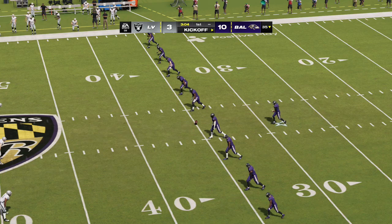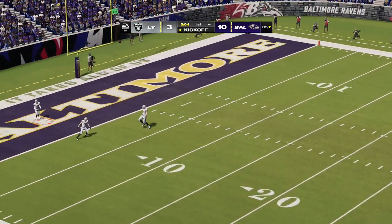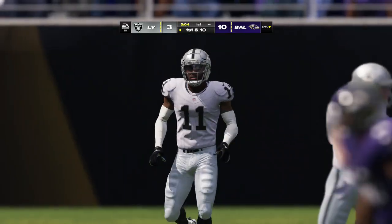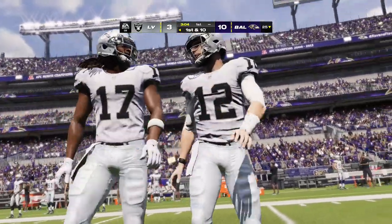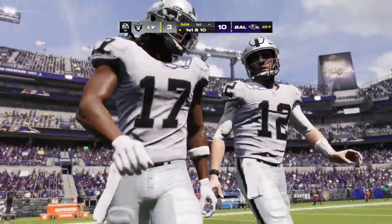Tucker now following the made field goal, set to kick it away. And he'll decide to not bring this one out as their drive will begin at the 25. The Vegas offense ready for their next possession. And after the field goal last time, we'll see what they can get here.